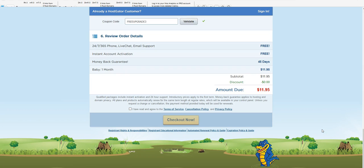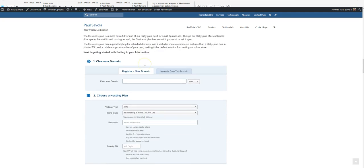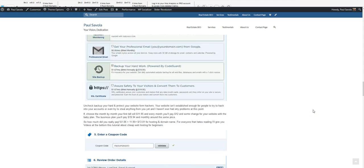After that, pretty much you just go to checkout and you'll receive an email confirmation like in the post that I provided. So we scroll down, scroll down, and you'll have an email similar to this. It's going to give you your username, your domain, your password, your first name server and your second name server. Other than that, that's it.